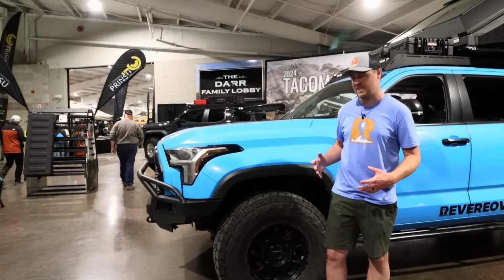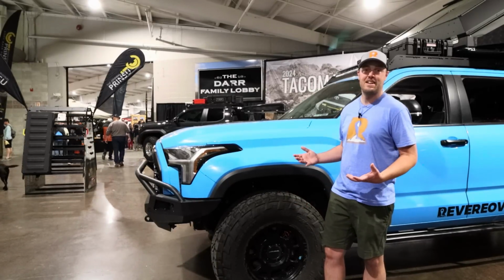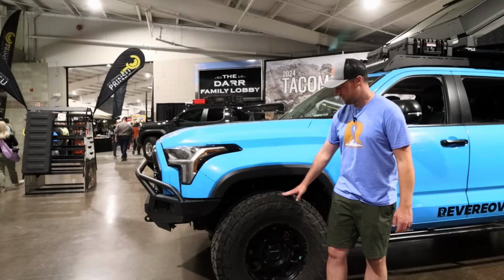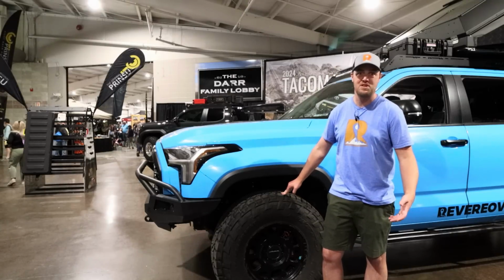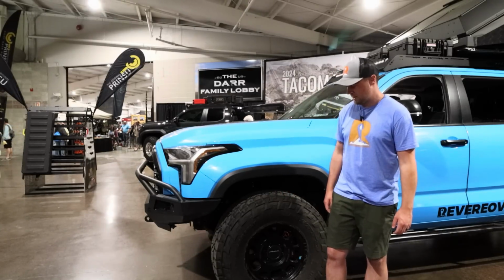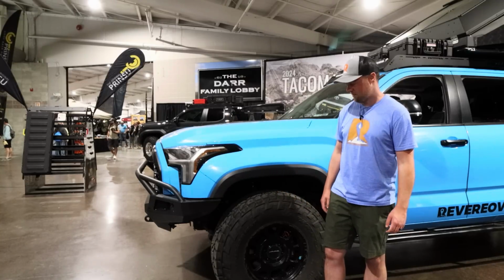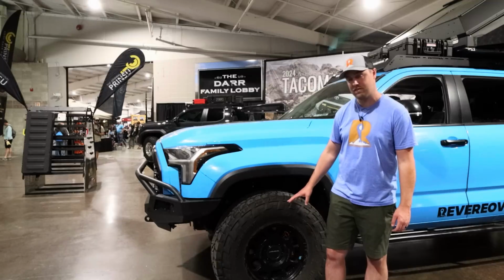Upgrades that I think are not talked about a lot is the braking system. So I've added a lot of weight to this truck. I've added much bigger tires. So this comes stock with, I think, 33s and I'm up to 37s. So I have upgraded the brakes because stopping is kind of important. I put the big brake kit on here from Power Brake.